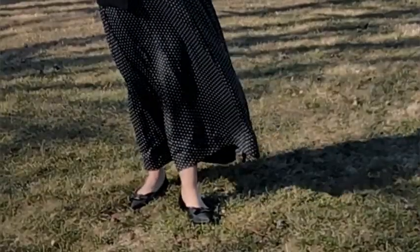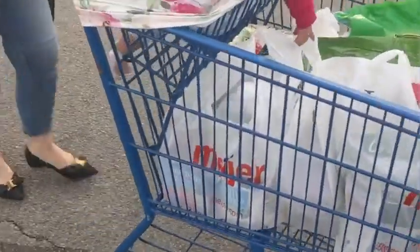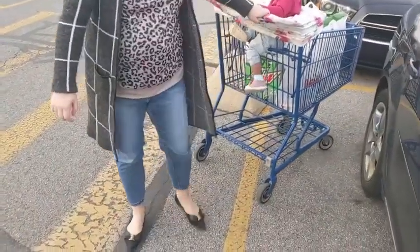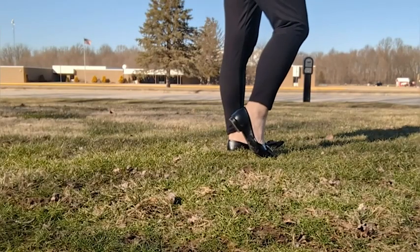I love the versatility of these, that I can dress them up with long flowy dresses, but I also can just pair them with some skinny jeans or leggings, go grocery shopping, and feel completely put together. They're 100% leather, so they're really high quality and they fit really well.